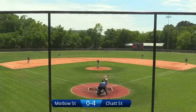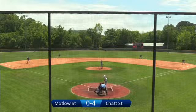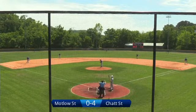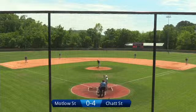Reed Leonard behind 2 balls and no strikes to Reagan Tomlin. Comes set and fires and snags the outside corner to get back to a 2-1 count. Reed Leonard was shaking his head on that pitch. I think he liked that the umpire gave him the outside corner.